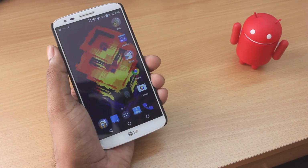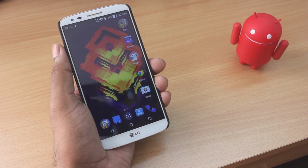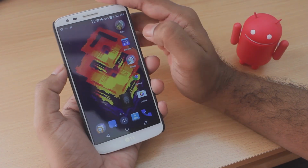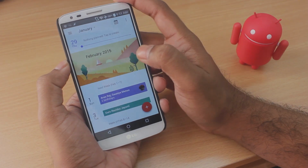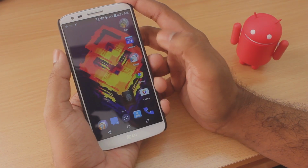So now that I told you guys about my daily driver, let's check out the apps on my phone. I don't have a lot of home screens, I just have two. The first home screen contains the dialer, my frequently contacted persons, and then my Google Calendar. I like to have it on my home screen so that I can check my agendas and some appointments.